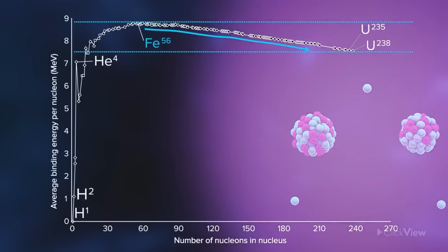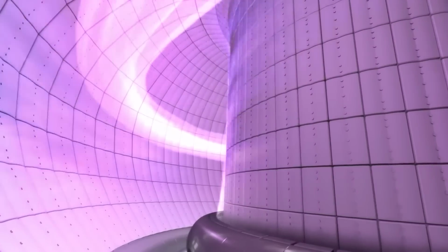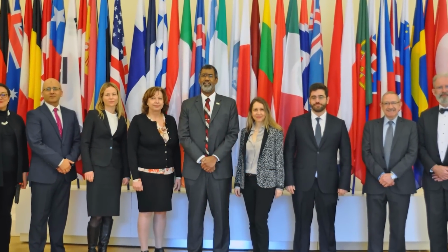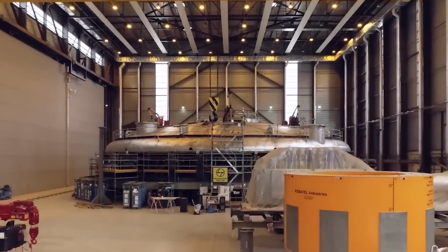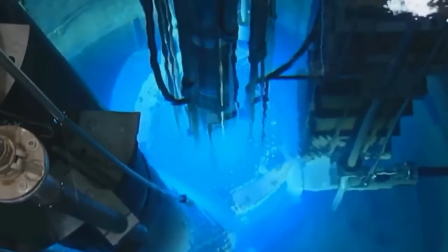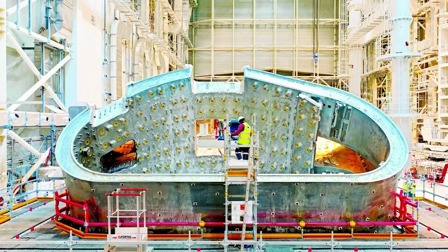This means there is no risk of a runaway reaction or meltdown because the fusion process is hard to keep going. Global teamwork brings us closer to new energy solutions. The fusion revolution, a safe energy future. The built-in safety features of fusion technology mean that if something goes wrong, the plasma cools down and stops working quickly, making it a very safe way to produce energy.